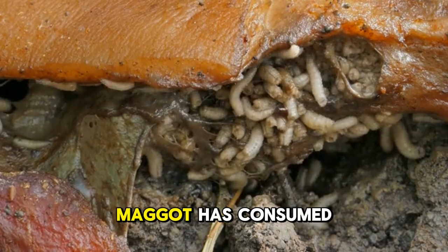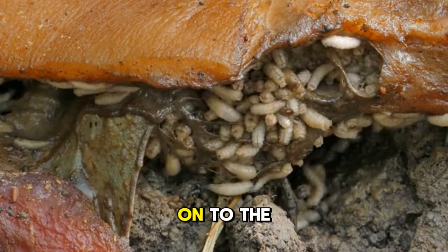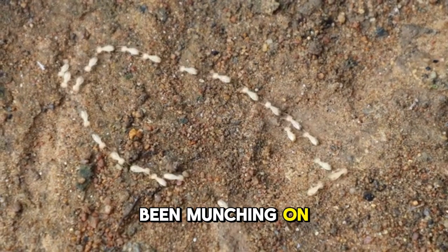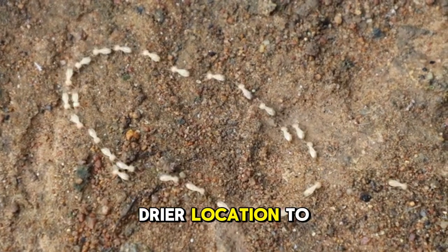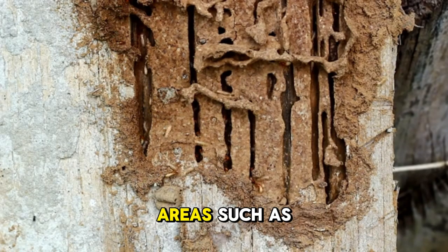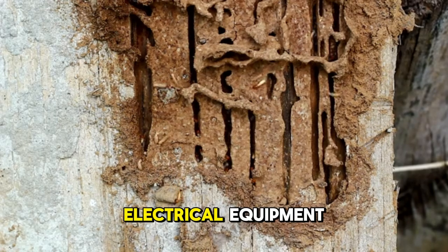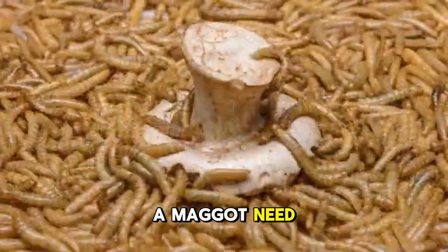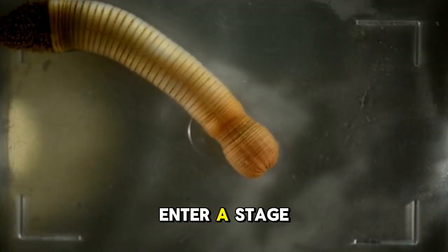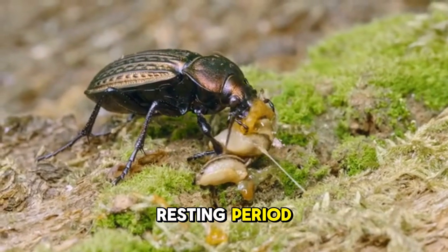Anyway, once a maggot has consumed enough food and reached its full size, it's time for it to move on to the next stage of its life cycle. It leaves the decomposing material it's been munching on and seeks out a new, drier location to pupate. The exact location can vary, but often includes areas such as under loose bark, in wall voids, or even inside electrical equipment. Now, why does a maggot need to get away from its food source at this point in its life cycle? Well, it's because it's about to enter a stage known as diapause. Think of it as a sort of hibernation or resting period.